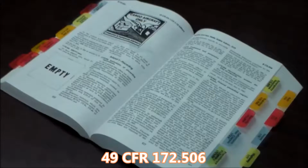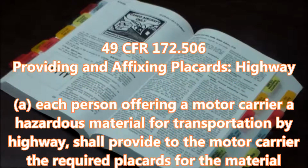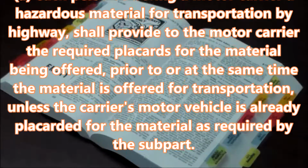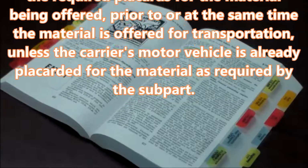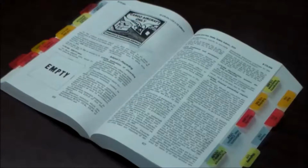The CFR states that anyone offering a driver hazardous material for transportation shall provide that driver with the required placards for the material being offered, unless the vehicle is already placarded for that material.